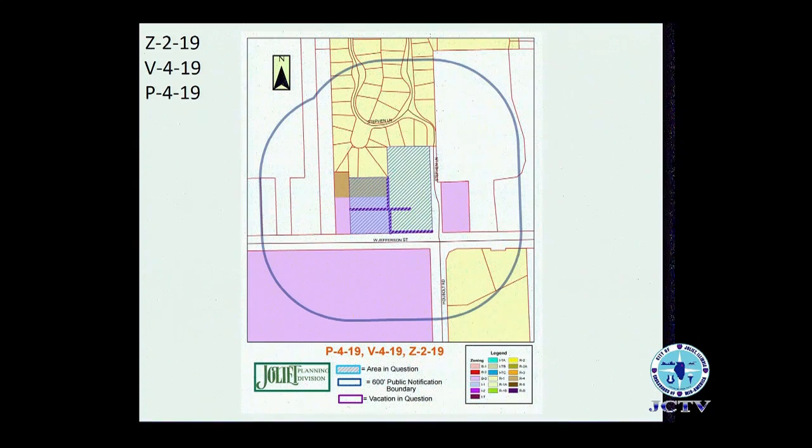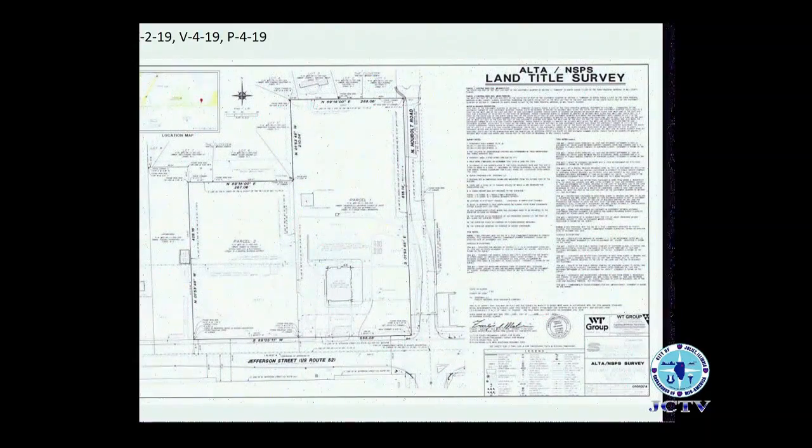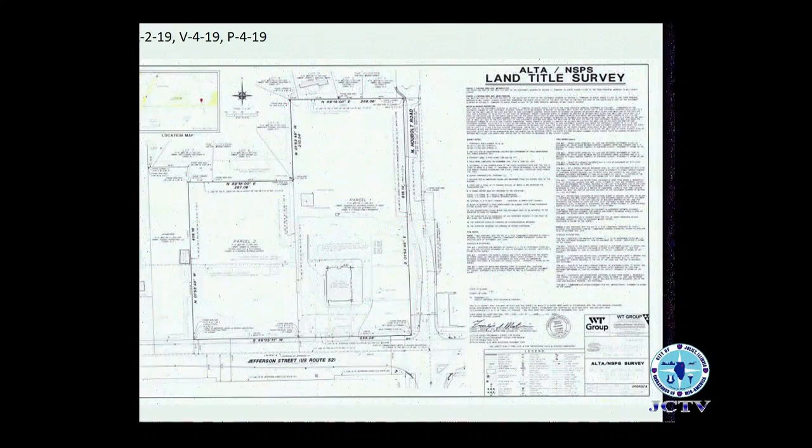Under special information, approval of the proposed zoning reclassifications, easement vacation, and preliminary plat of a two-lot subdivision will allow for the future development of Lot 1 with a new Speedway Fueling Center. Lot 1 includes 3.85 acres and is proposed to be reclassified from R1 single family to B3 general business. Lot 2 includes 2.5 acres. That is proposed to be reclassified from R4 multifamily to R1 single family and earmarked for a future conservation easement.